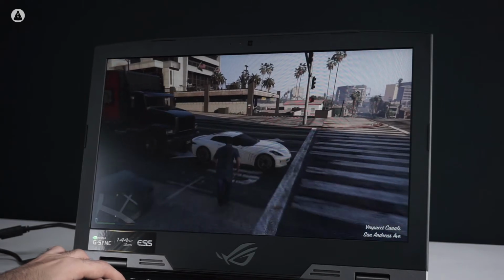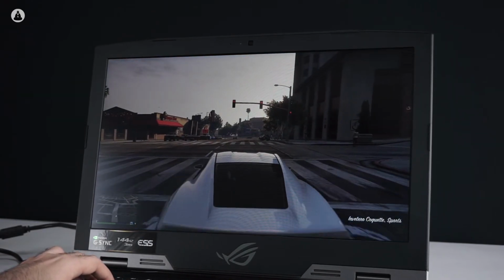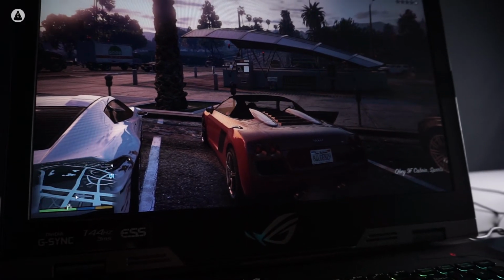The colors look good enough for gaming. We saw no discernible bleeding on the sides, and though a high resolution option would have been a bonus, I think most gamers would rather go for the 144Hz refresh rate.